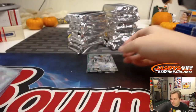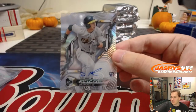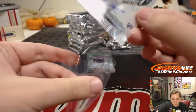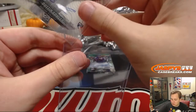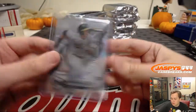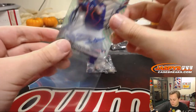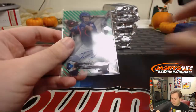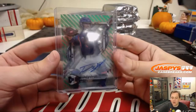41 out of 99. First autograph of the break is Dustin Fowler for the A's. Not numbered. Oakland. That's Paul W. Thanks, Paul. There you go. Nice Dustin Fowler rookie auto right there. And we have for the New York Mets, Tomas Nido, green autograph, 68 out of 99. New York Mets, Armando.